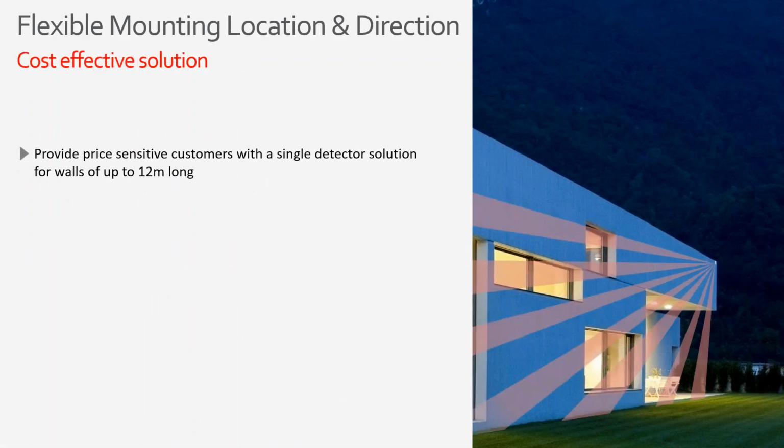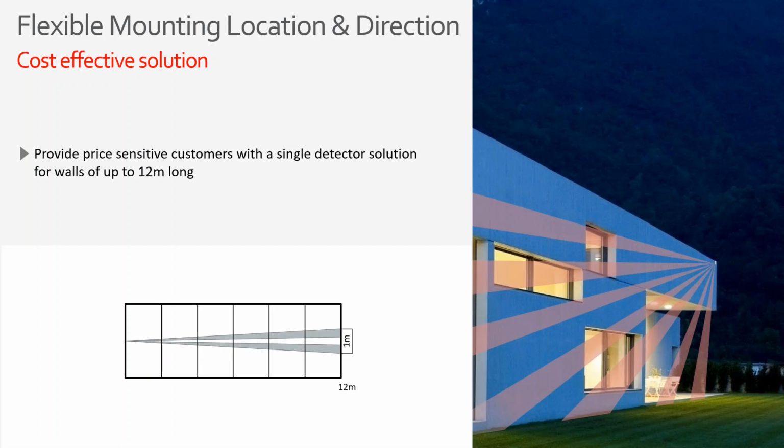The other option is extremely cost effective. This is a single detector covering the 12 meters narrow range that this detector offers, and at the end it will only have a width of 1 meter at the edge of that 12.